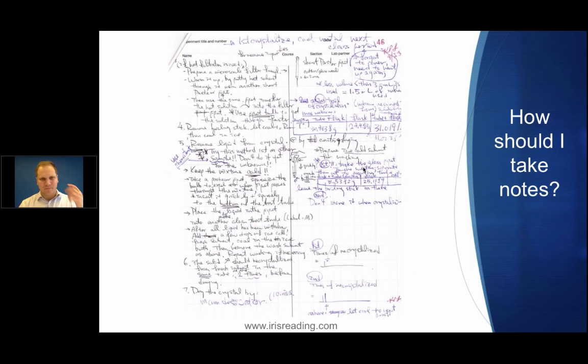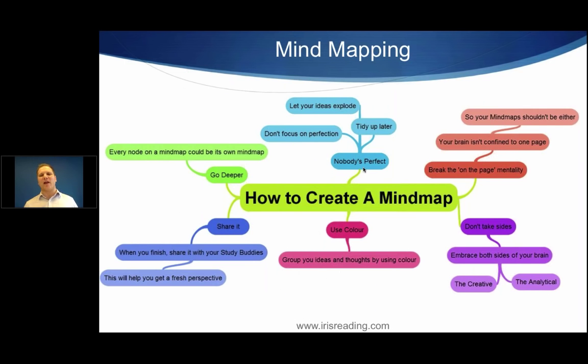This is just kind of all over the place. Now, I mean, you might have some notes like this, and if you have a process and a strategy for it, that's fine. But mind mapping is a good way to get the bird's eye view. Remember we said when you get caught up in details, you lose sight of the big picture? This keeps the big picture in mind.